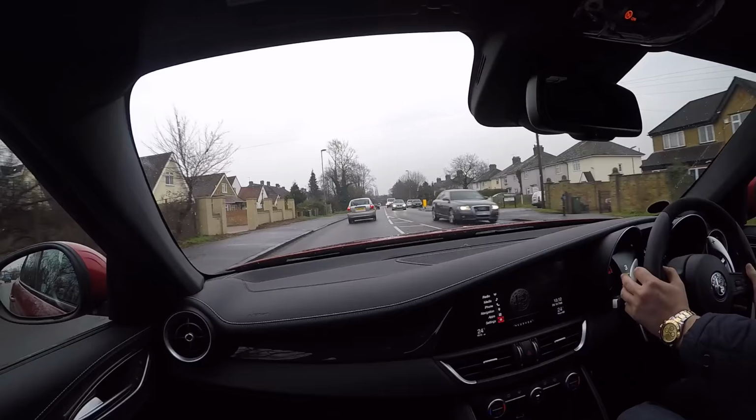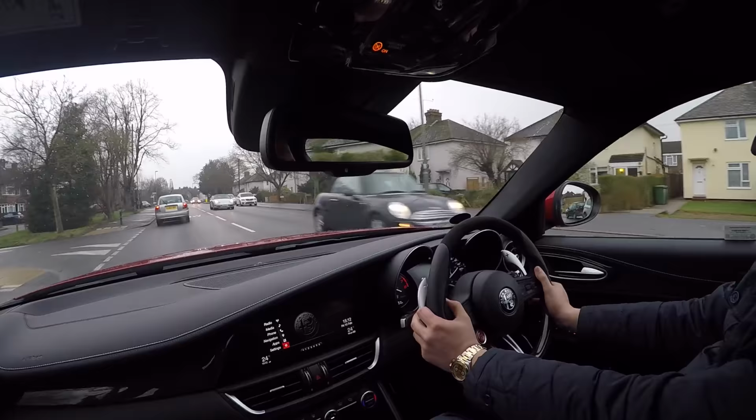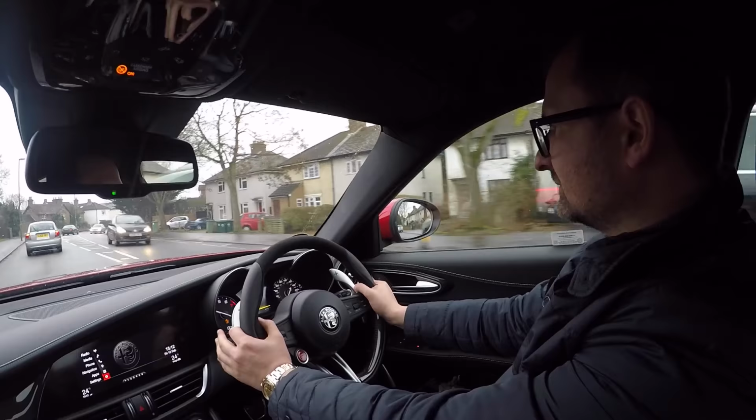Yeah, it's lovely. But do you know what? It's really simple. They've not confused everything by putting all of this in there, it's all really simple. I can't really tell you how it drives because I've done like two miles. Yeah, and I can't tell you how it drives on the road. It's only driven on track.